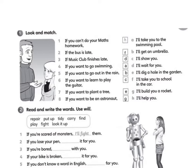Ready? So these should be our answers. Let's check them. If the bus is late, I'll take you to school in the car. 3. If music club finishes late, I'll wait for you. 4. If you want to go swimming, I'll take you to the swimming pool. 5. If you want to go out in the rain, I'll get an umbrella.